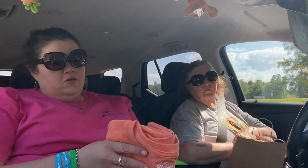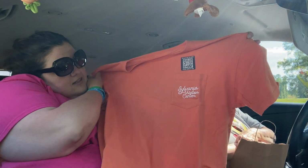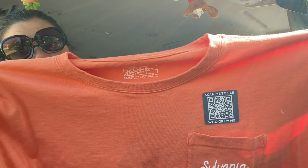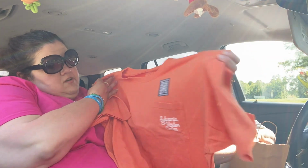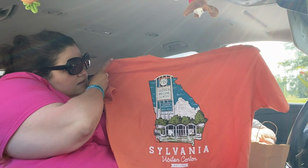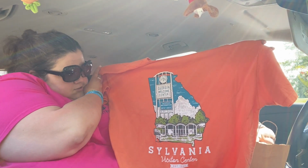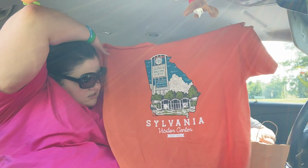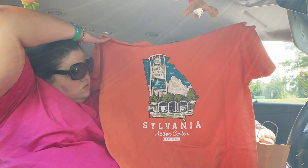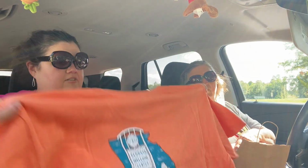Okay, so before we go, I got to show you my shirt. It says Sylvania Visitor Center, and it does have a QR code there that you can scan, and that'll show you who grew the shirt. And it was grown in Georgia. Everything in there was made or grown in Georgia. So this is the t-shirt, and it's got Sylvania Visitor Center, established 1962. I like that. I could not buy that.